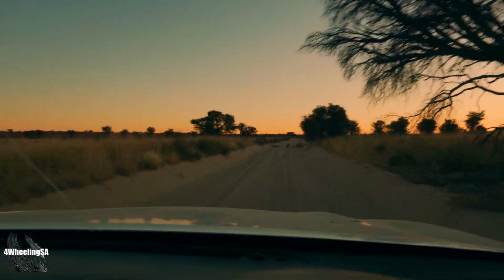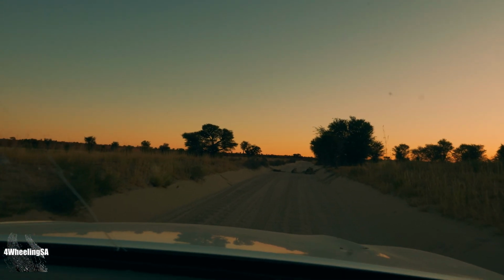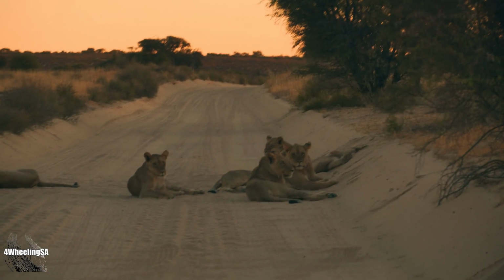And there they were, 10 beautiful lions in the road just for ourselves. It was such a pity that we had limited time to spend with them as we had to rush back to camp.